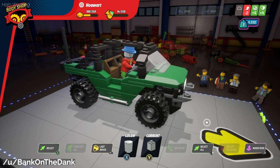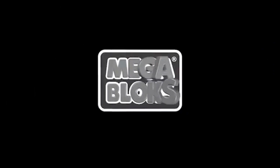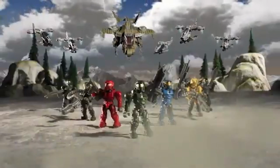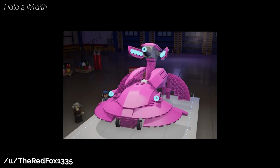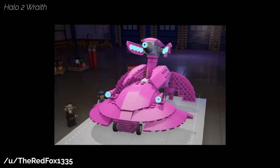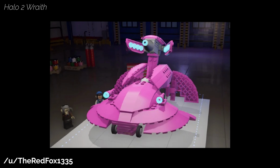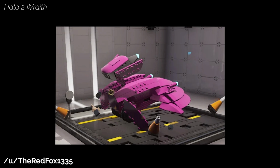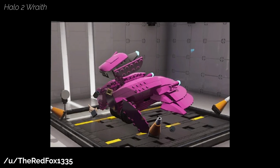In the first video, we took a look at some Halo builds. As you guys know, there is a Mega Bloks Halo series, which is something that I experimented with growing up. I've always loved Halo. I think it's fun to dream about what Halo would look like if Lego had the license. So here's a great example for that. This is the Halo 2 Wraith. Only 2 pictures here. This is a great example of using just a few pieces to make your build come to life, because this really doesn't look like many pieces at all, but you can see with just the slopes and slants that they chose, they were able to capture the form factor of the Wraith incredibly well.